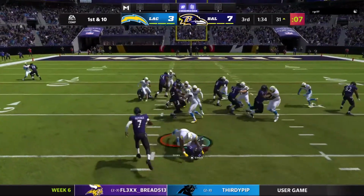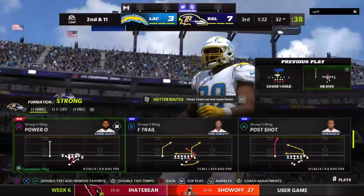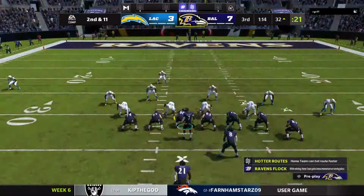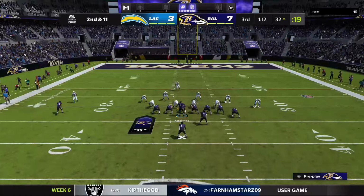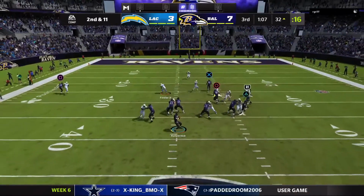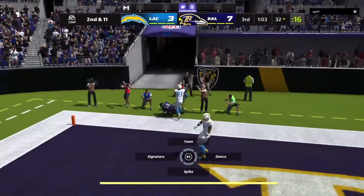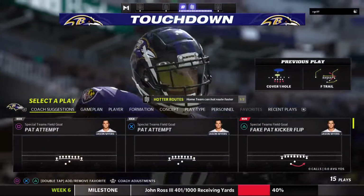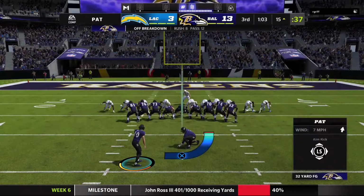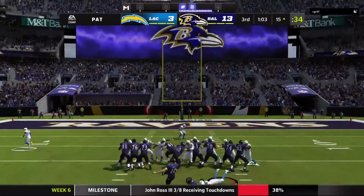Elliott. And not even back to the line of scrimmage this time as they're on him quickly once more. Officially, it's a 1-yard loss. That's going to bring up 2nd and 11. Now Kaepernick. He lets this one fly toward the back of the end zone. And this is caught. Touchdown, Baltimore. John Ross. 2 catches, 2 touchdowns here so far. And the Ravens will extend their lead.